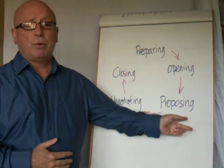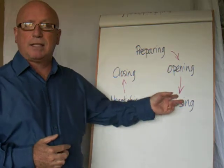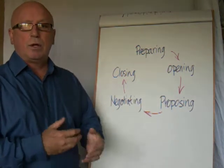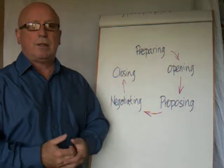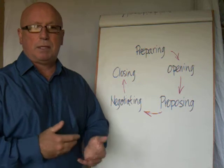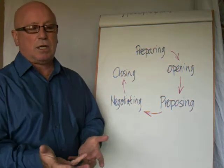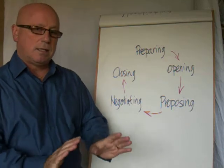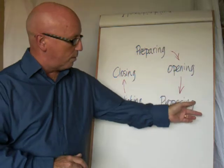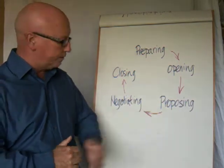The next phase is the proposing stage. Now, I like to call this the testing the water phase. It's a kind of getting to know each other. So you're not negotiating anything yet, you're just testing things out. So maybe you're being a bit speculative, you're making suggestions here, you're asking suggestions there, and this is a stage where you're just getting to know each other. Also, part of what you've got to be doing here is using specific language, and we'll look at that shortly.